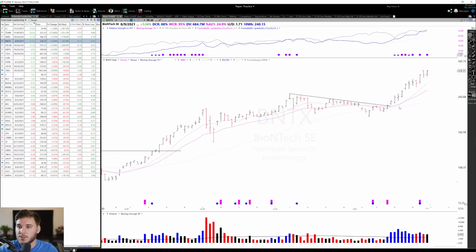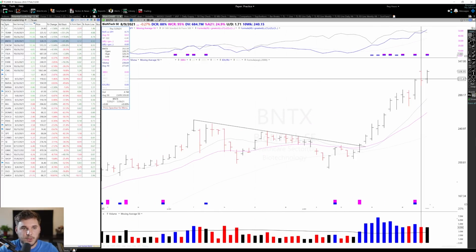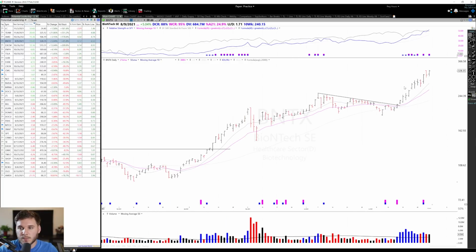BNTX continues to be super, super strong, trending above even the 10-day moving average. And just when you think it's faltering with a downside reversal on Thursday, we have a very strong end to the week on this Friday. So it looks pretty strong, definitely short-term extended. But if this does form some type of consolidation base, definitely a potential stock to watch, especially if you're a swing trader looking for shorter term moves.